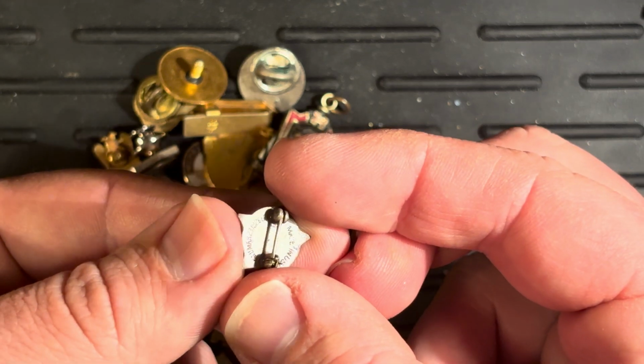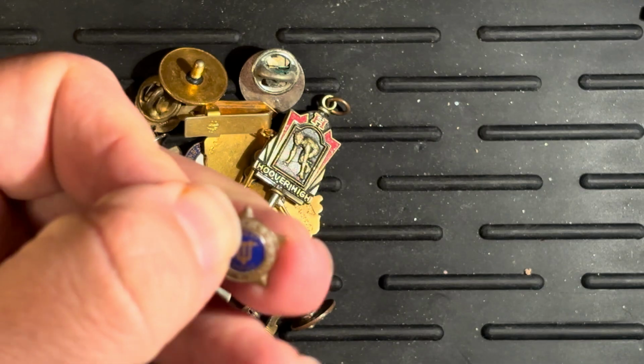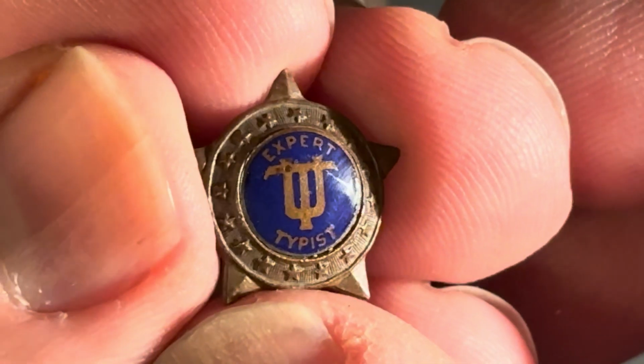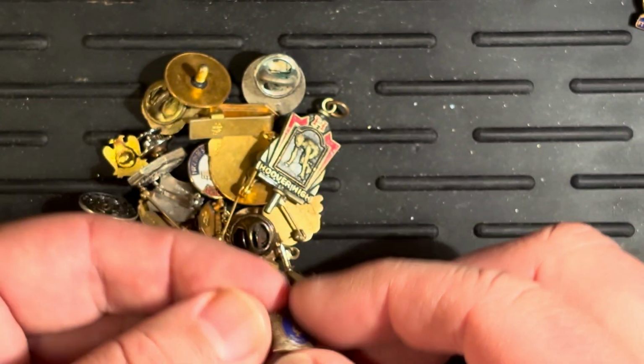That is most definitely brass. What is it, though? It's interesting. Expert typist. Heck yeah. That's cool.